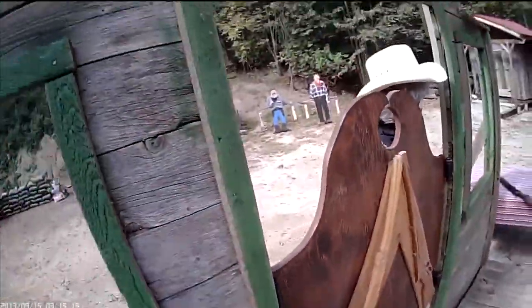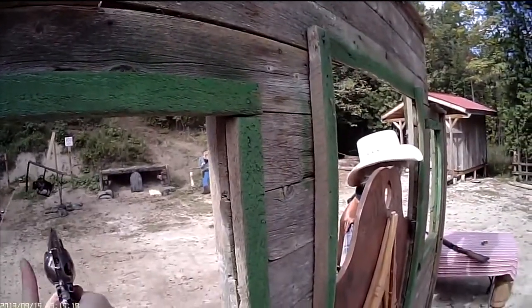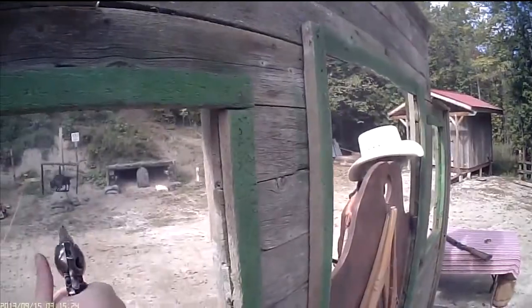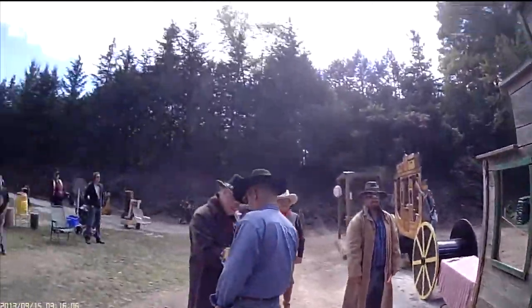Perfect. The cowboy action shooting is really kind of reliving all the Wild West moments. So a lot of scenarios and a lot of fun. Shotgun and also pistol too, revolver. So a couple guns through these different stations, and you can dress up in your favorite cowboy outfit or not, and come out and have some good time shooting with some cowboy action.